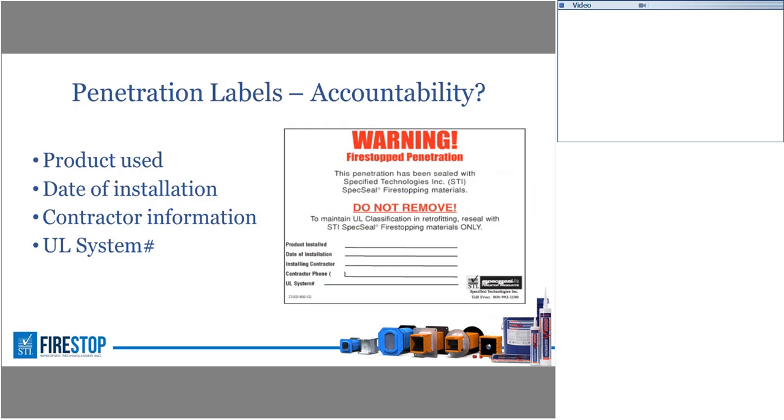And then labeling on walls. This is nothing new, but there's still a lot of facilities out there that maybe don't take it to this point. What I like about labeling the wall, again, it's heavy accountability. Now I'm going to put my name on my penetration, on my application, when I did it, the UL system number. Also, if inspection's in the building with one of your personnel, you may not be the person that installed that application. So while your guys are good, they may not know every single UL system in the building. It would be on the wall for the inspector to be able to look at.